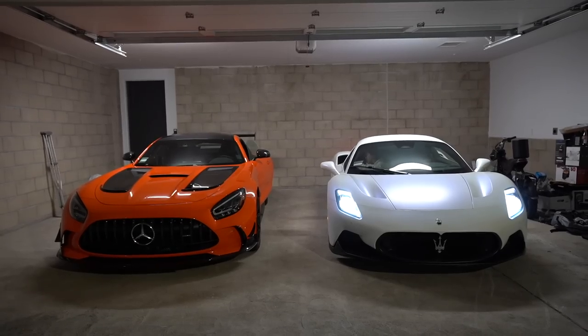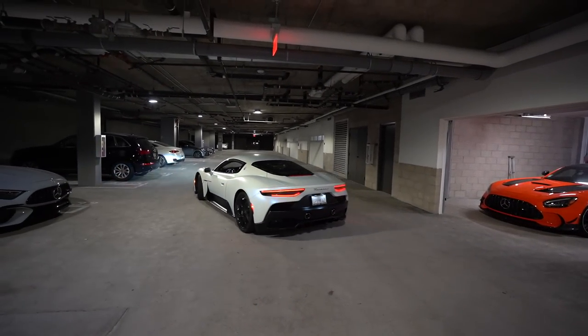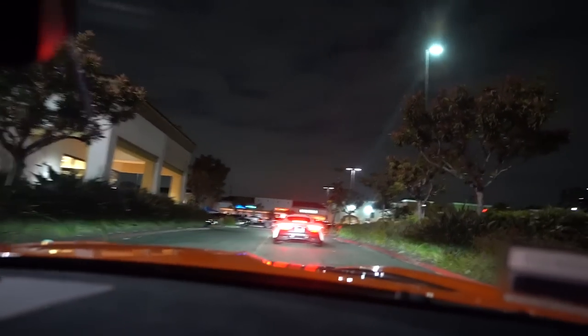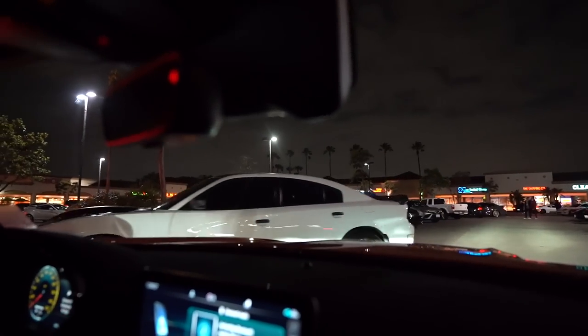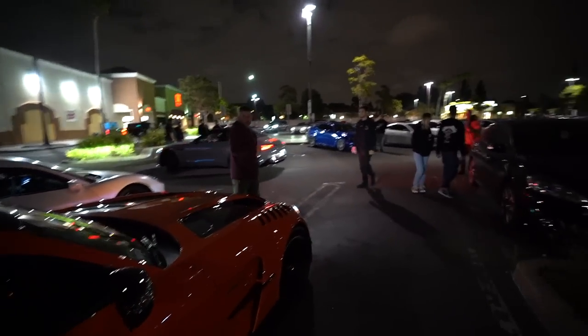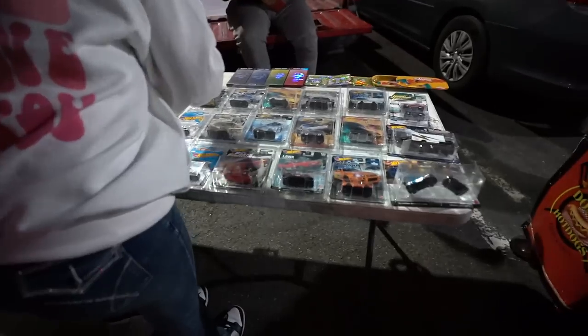8:01 p.m. Right by the door. That color is freaking nuts, bro. It is nighttime, by the way. Welcome to nighttime. We done pulled up to a night meet in the Black Series, MC20 and SL. Oh my gosh. And then Adam driving the SL. Oh my god, he almost snickerdoodled with them.